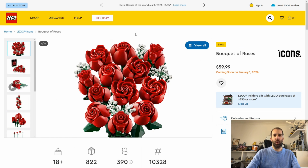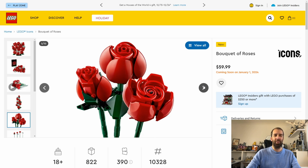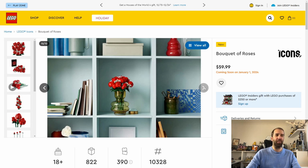There is one lone Icons set releasing in January, and it is the Bouquet of Roses, priced at $60 or £55. These look really lovely. I think these flower sets or botanical sets are really good actually. They look really nice. Probably something more for Valentine's Day perhaps. I think my wife would absolutely adore these. Quite often I see these on sale, but they are nice. They are very effective. Yeah, really quite cool.